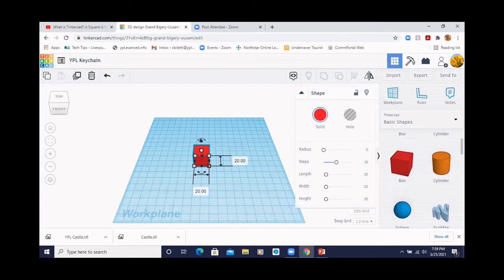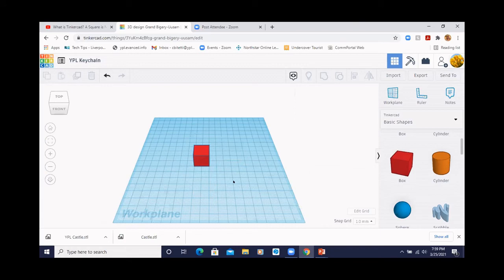So our X goes left to right. Our Y runs up and down like this. And the Z is the height, which is controlled here in the center. Okay. So as I click around, I can see this is 20. This is 20. And my height is 20. That 20 indicates millimeters, not inches.